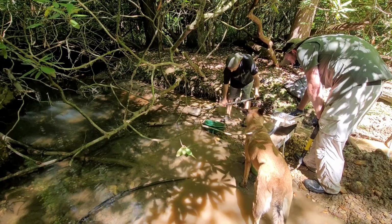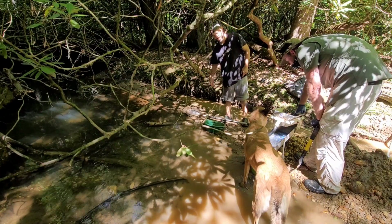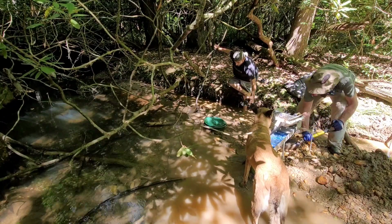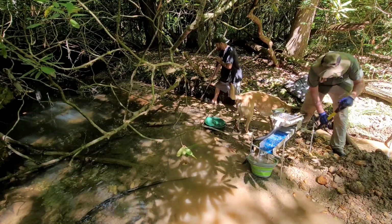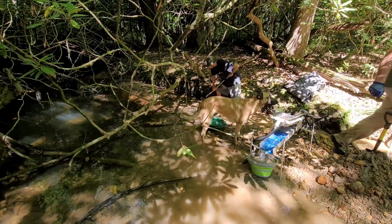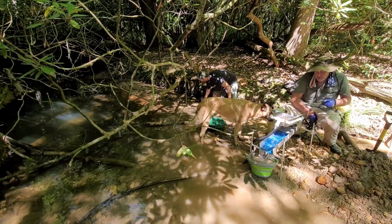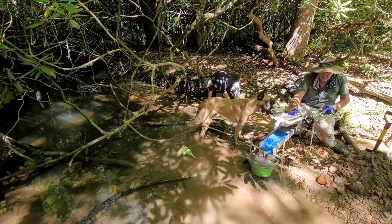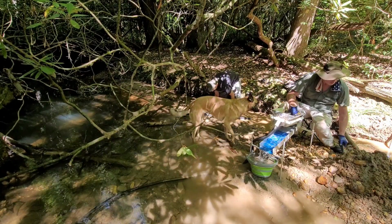All right, another test pan. He's got plenty of pay saved up. So I'm digging faster than he's feeding, so that allows me time to do test pans. Woo! Some funky smelling stuff. Good stuff.